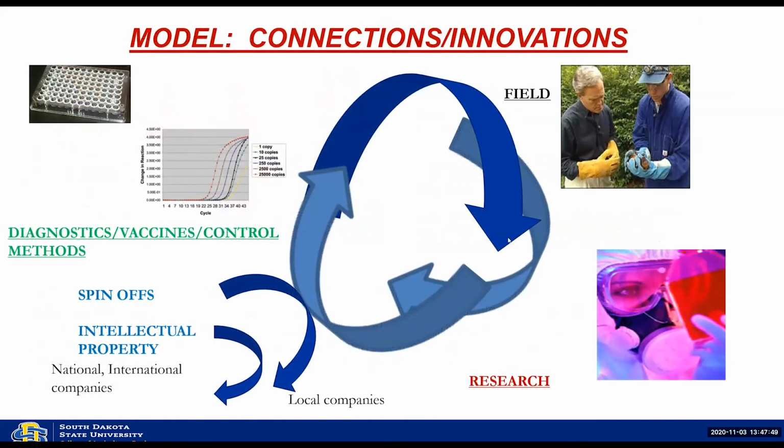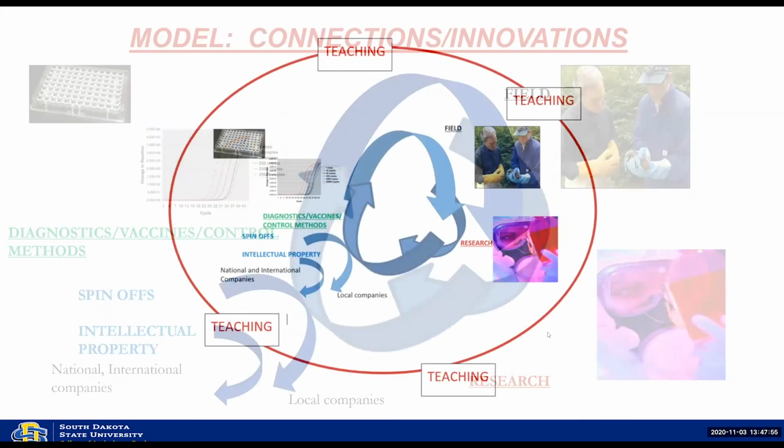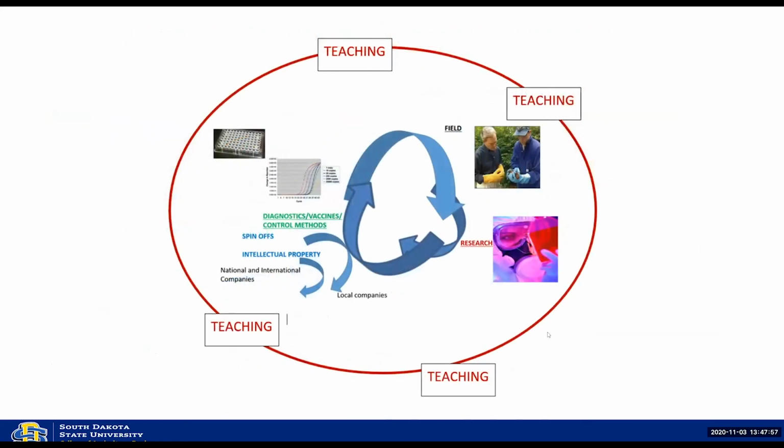So again, just going back to the model that we use in our department and lab, one of the new things that we're starting, and Dr. Cassidy had mentioned this early on, we are starting a teaching program, a 2+2 program. University of Minnesota had asked us if we wanted to participate in this, where we would teach the first 2 years of veterinary school to 20 students per class. And then in their last 2 years, they would finish their DVM degree at the University of Minnesota.